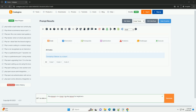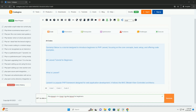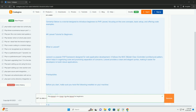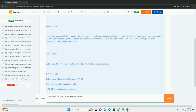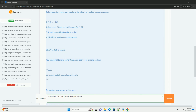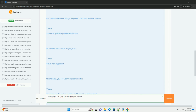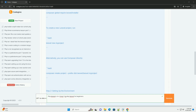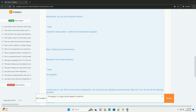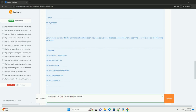Laravel is a popular open-source web application framework that simplifies the development of robust web applications using the PHP programming language. It follows the model view controller architectural pattern, which helps separate the business logic from the user interface, making code more organized and maintainable.